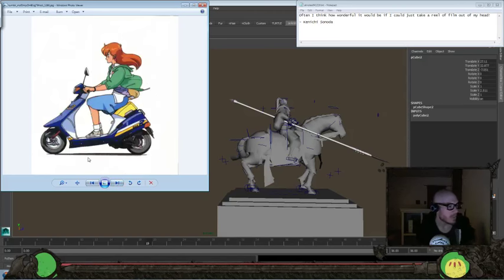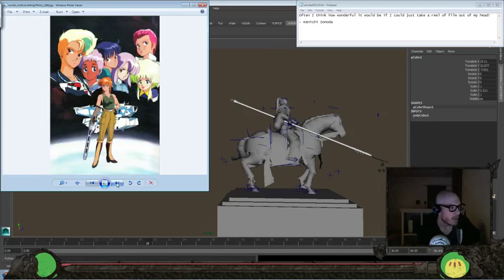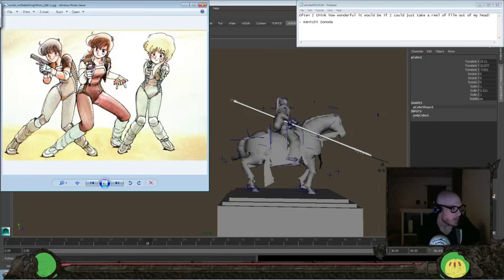I really like this one. There's just something really pleasant about the simplicity of this one. Just really lovely. Great color choices. Really nice silhouette and everything there too. This one's just a gorgeous piece too.